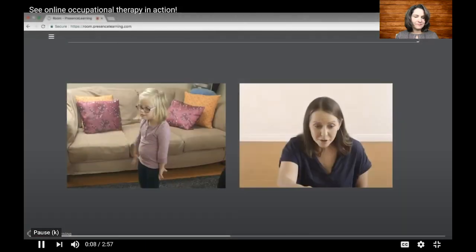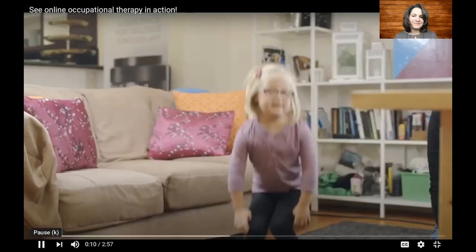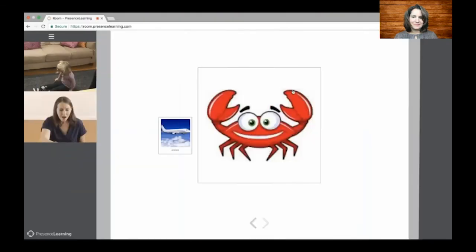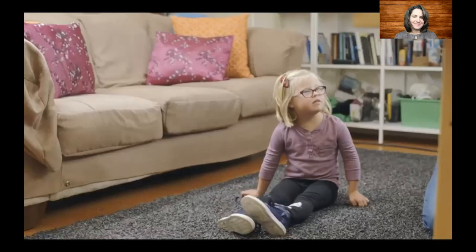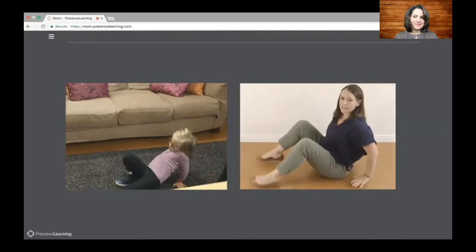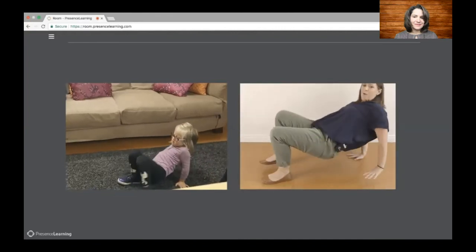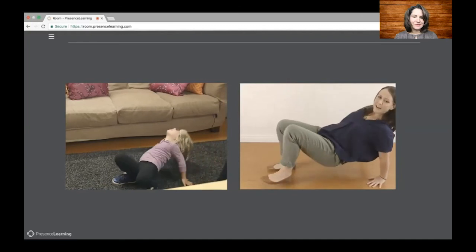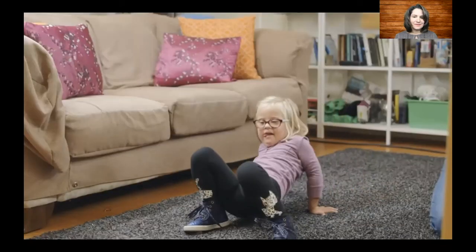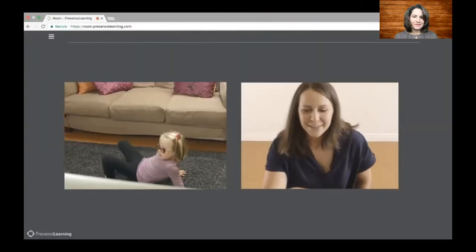Okay, all right, Mia, are you ready for our exercises? Yeah. Okay, let me show you the first one we're gonna do. What animal do you see up here? The crab. The crab, let's do our crab walks. Ready? Let's do 10 crab walks. Belly up, 1, 2, 3, 4, 5, 6, 7, 8, 9, 10. Good work.